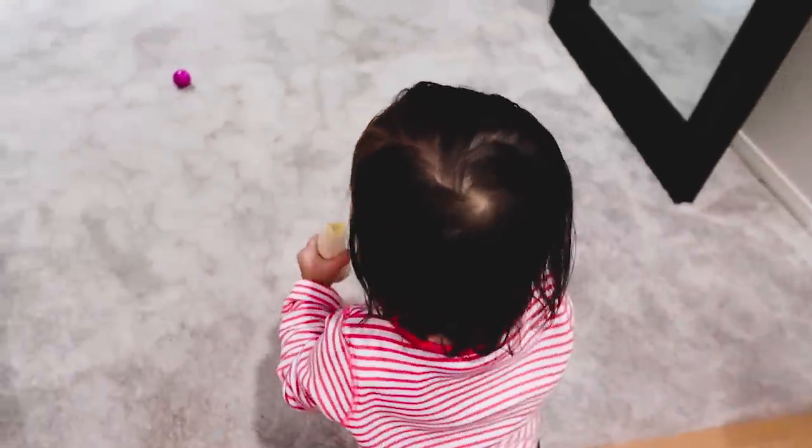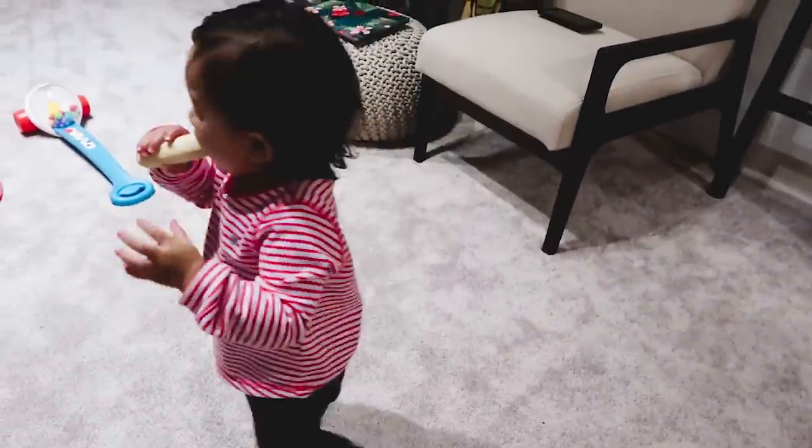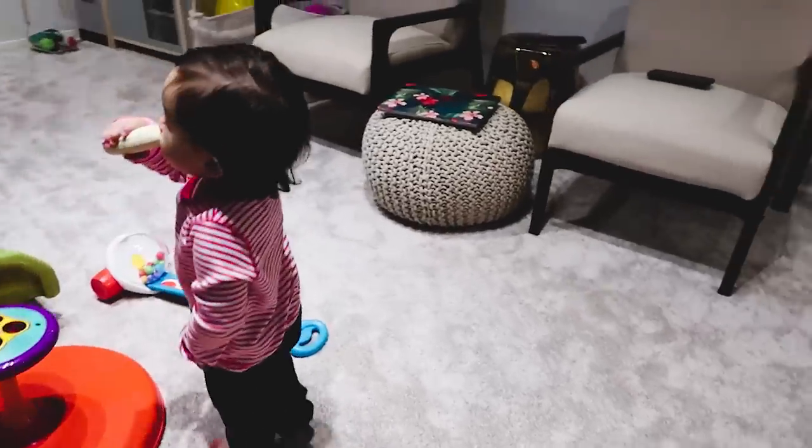30 minutes later, Aliana was signing for banana, so I decided to give her some banana. And then it's going to be lunchtime soon, so I'm going to be prepping for that right now.